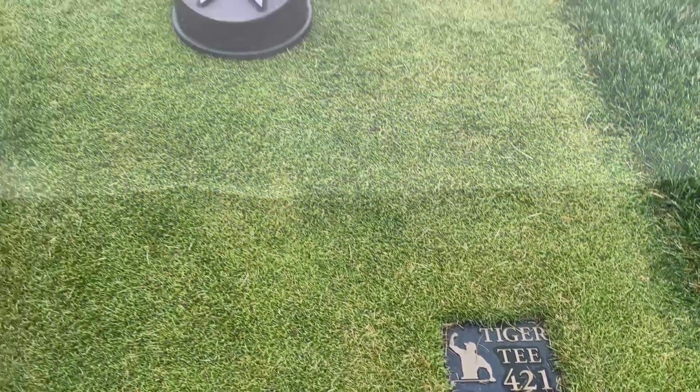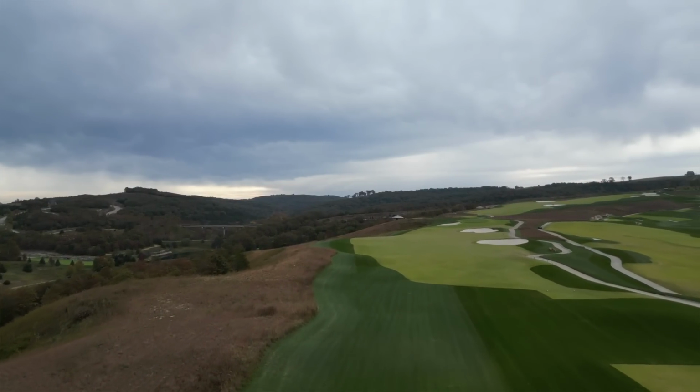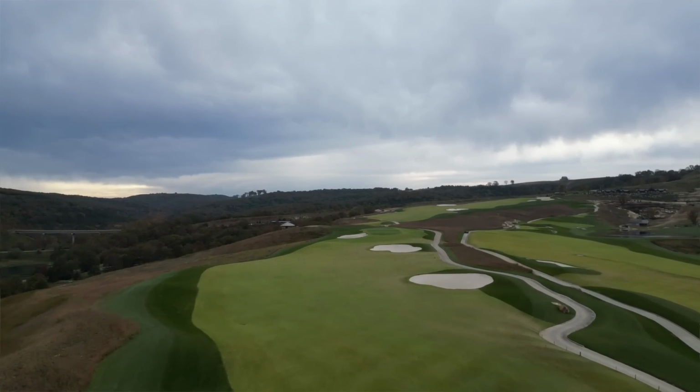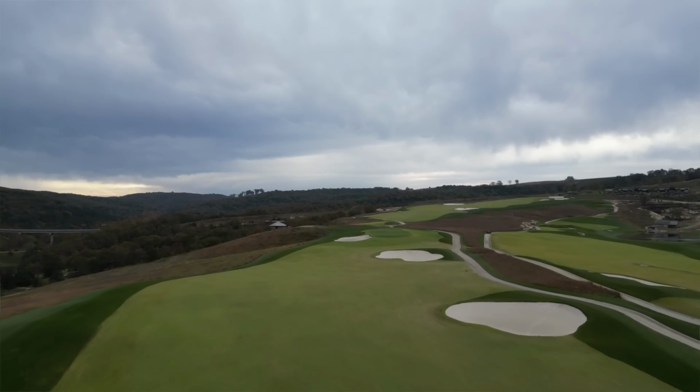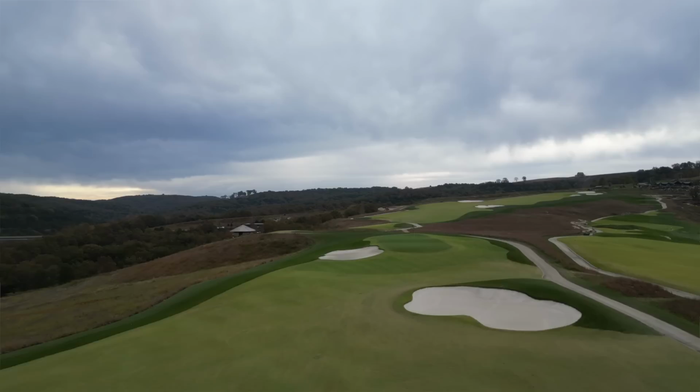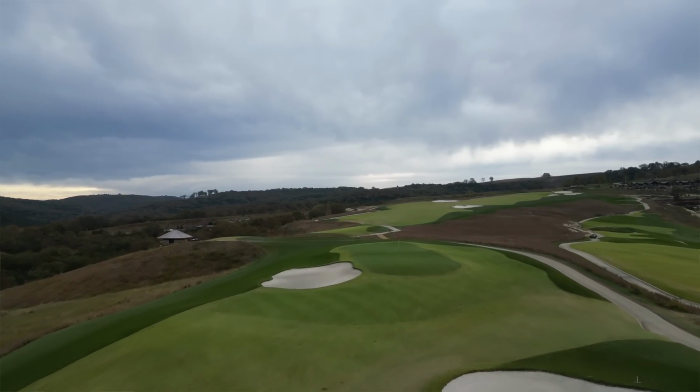Okay guys, 14th hole from the Tiger Tees, 421 yards. You can see 2 bunkers up there on the right hand side. We need to favour the left hand side, probably aim at that halfway hut or restroom potentially, and then a tight flag on the right hand side, a bunker on the left, and a raised plateau green.